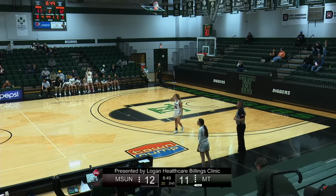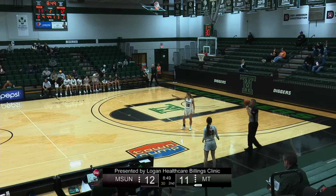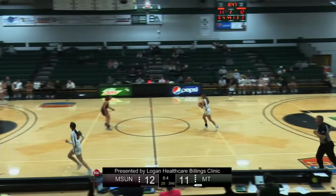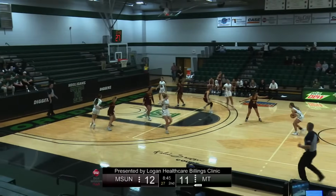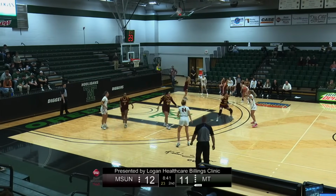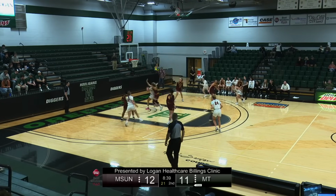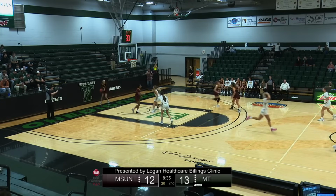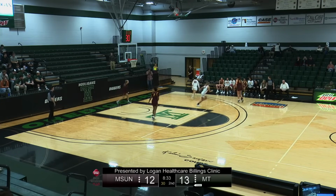8:49 left to play here in the first half. Northern by 1. And the Digs will look to bring her down. Freshman Avery Carlson continues to run the point. She's been getting more and more minutes every week here for the Digs. Rademacher fakes the pass and drives. Great first step. Aubrey rolls it in. Aubrey's been their best player the last 4 weeks. She's just doing a great job.